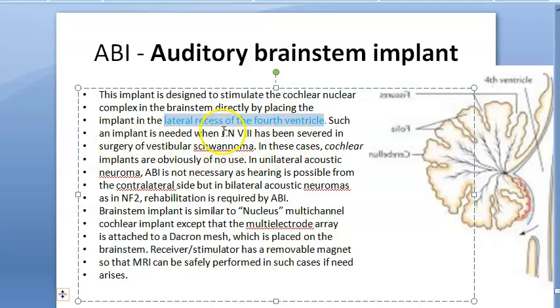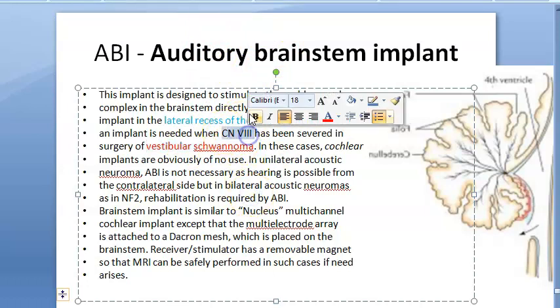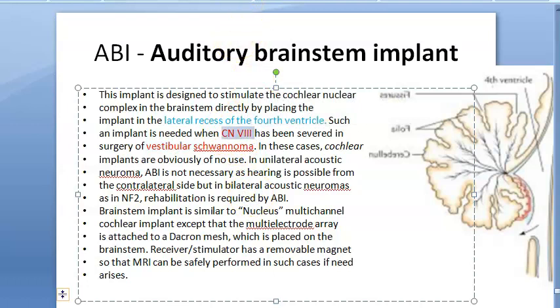Such an implant is needed when there is a problem like vestibular schwannoma, right? Cranial nerve 8 has been affected. So whenever there's a vestibular schwannoma, cranial nerve 8, that is the vestibulocochlear nerve, has been affected. Guys, they are placing some Dacron mesh on the brainstem and they are attaching the implant here.